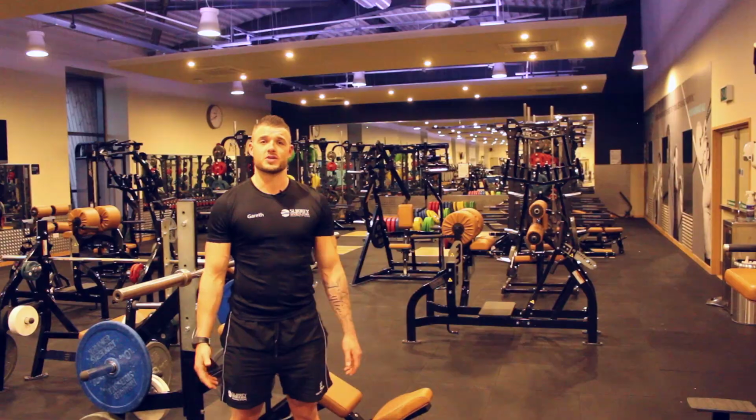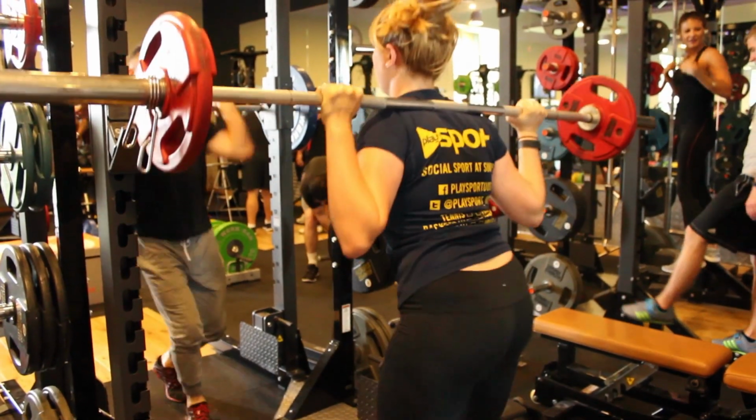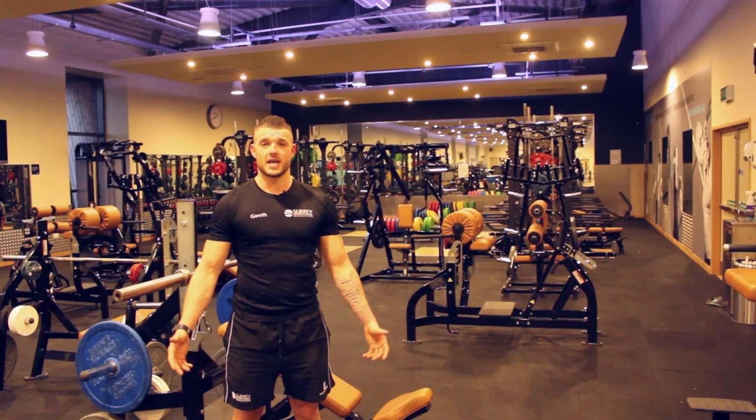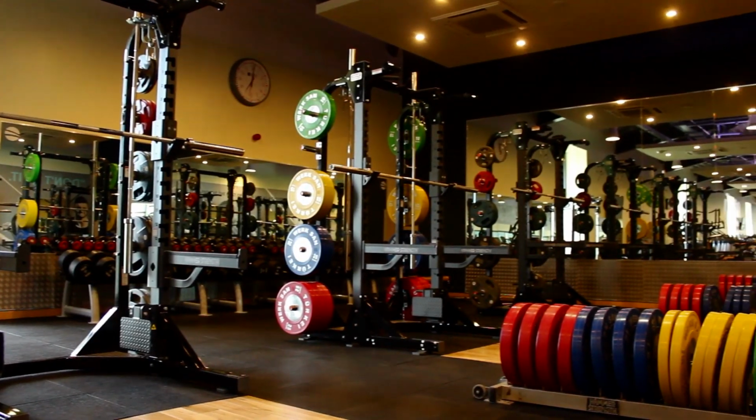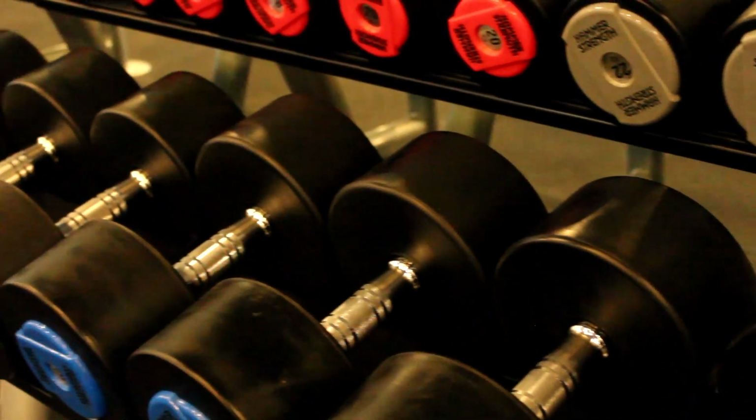So what we want to do is just make sure that you are doing the appropriate exercises at any time. Again, if you're unsure, you can always speak to myself or one of the fitness team to get educated on what you're trying to do. Just another point guys, when you are using the free weights, just make sure that if you do drop them, it's always under your control.